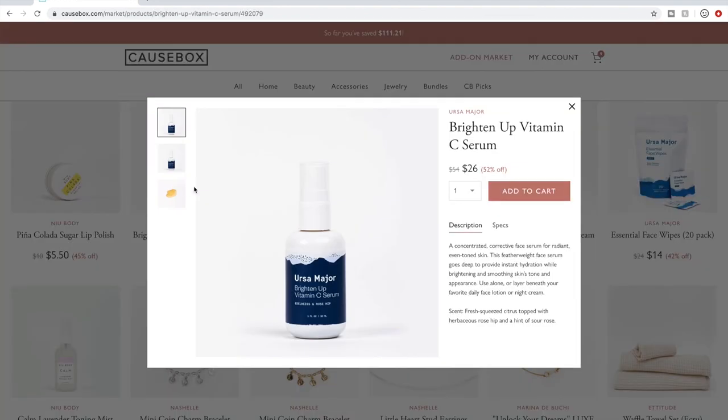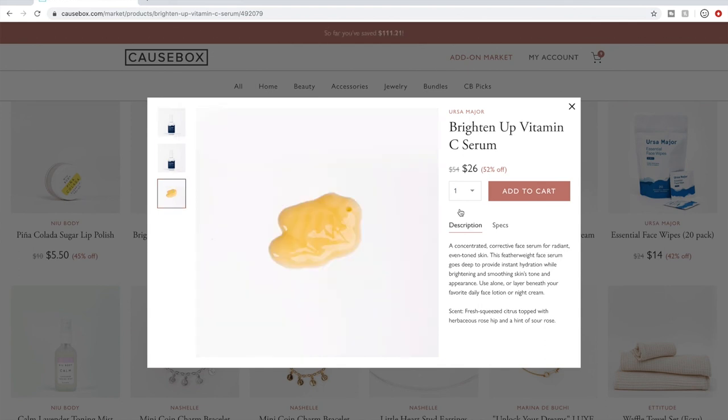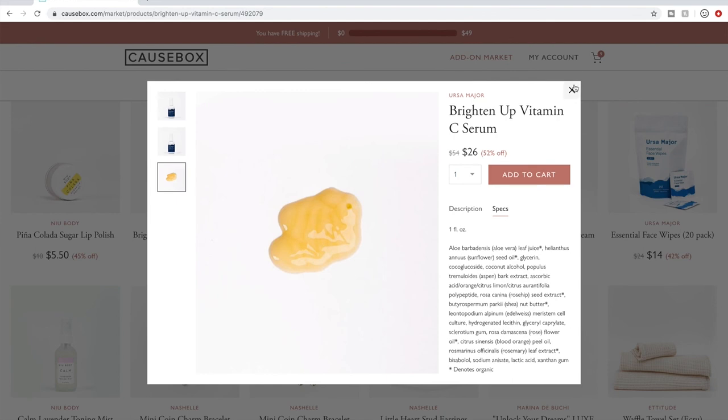Ursa Major, I did try a sample of a soothing gel mask from them, and it was nice. It was very pleasant to use. So that's all I know really about this brand. That sample came in my Petiver box. I mentioned Petiver already. Brighten Up Vitamin C Serum. Okay.